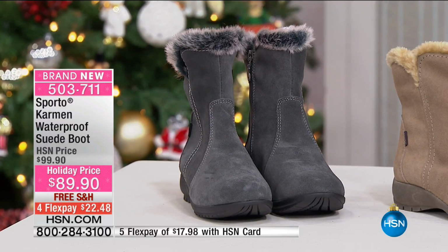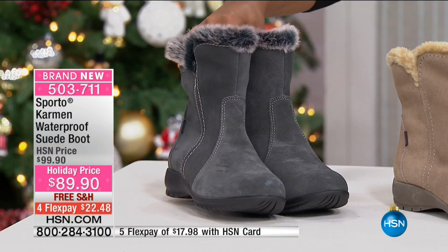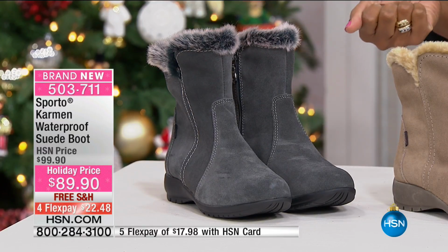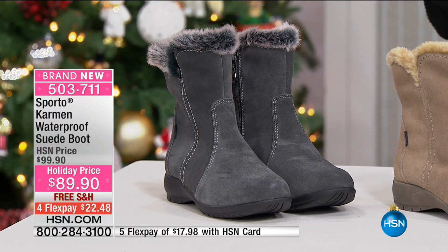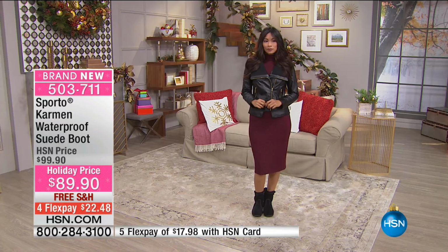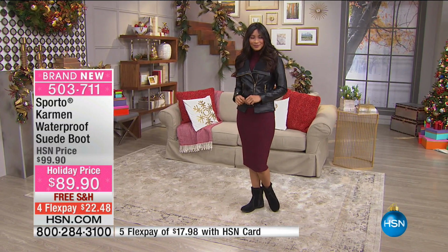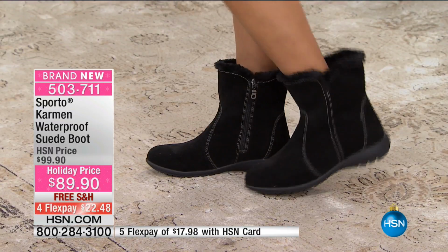This comes to you in medium and wide widths, starting with size 5.5 and going to size 12. Holiday priced, we took $10 off of our regular HSN price. It's also free shipping. All of our shoes are free shipping, and I love that we do that. We've done that for a number of years now, and I don't know how long we'll continue to do it, but I'm glad we do it, because it allows you to try on the shoe.